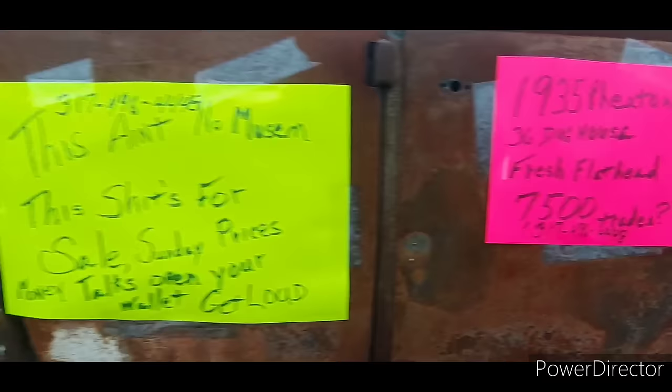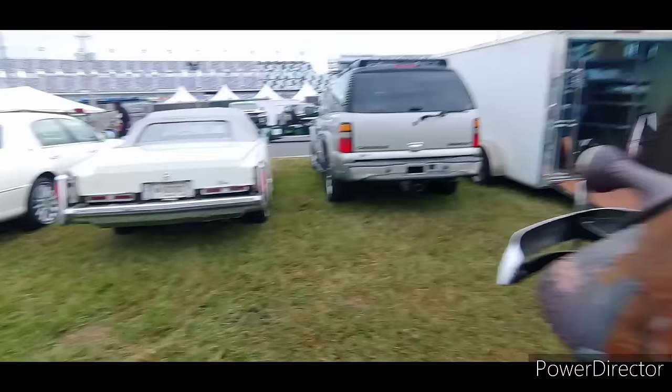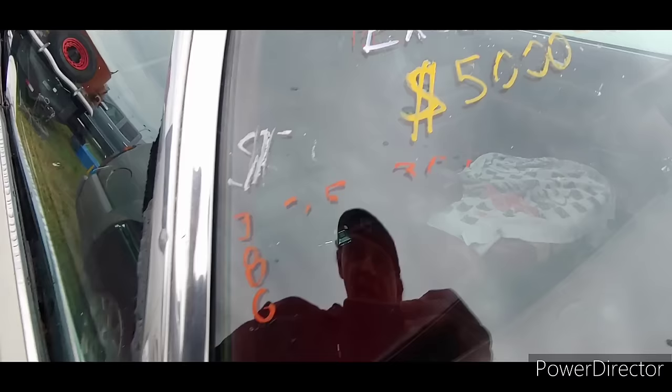Phaeton. This shit's for sale. The only thing that I have to hurry up on is because daylight is a burning. Oh man, you can't even see a number on this, but they want 5,000.